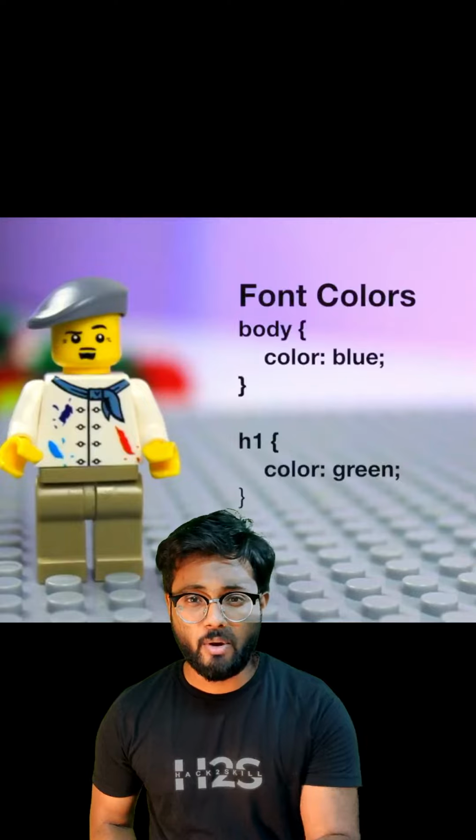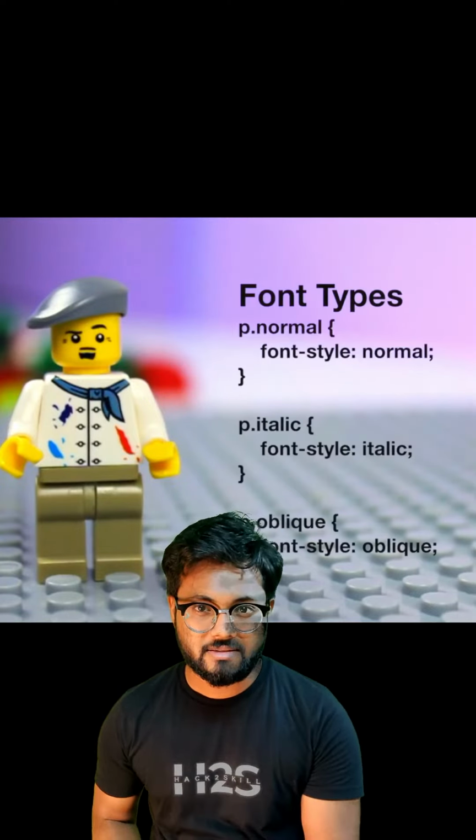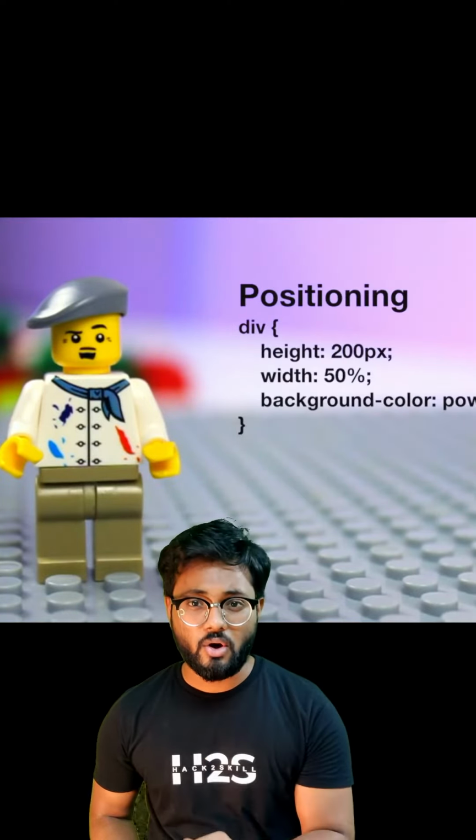CSS adds the style to the website. CSS can't live without HTML, else there would be nothing to style. It is responsible for outlining the colors, the fonts and the positioning of contents. Your website will now look like this.